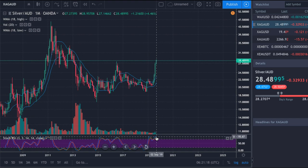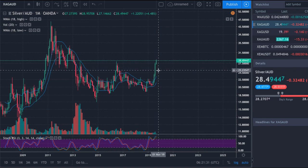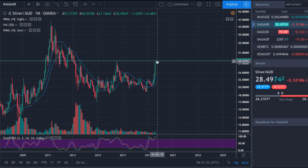We can see here definitely in the monthly time frame in silver, it entered overbought, went back down and then back into overbought territory again. Same as gold. I just wouldn't be surprised either way where it goes from here. So that's silver in AUD.